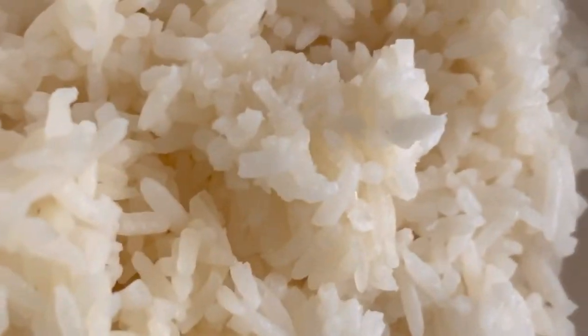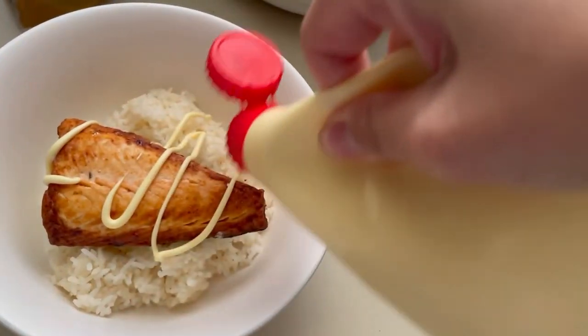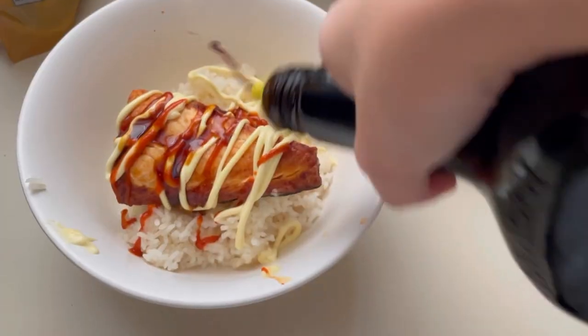Snacking on some honey roasted almonds. It's so good. You know your rice is old when it starts yellowing. Salmon, Kewpie mayo, sriracha, some soy sauce, green seaweed seasoning. Let's smash it up. Cheers.